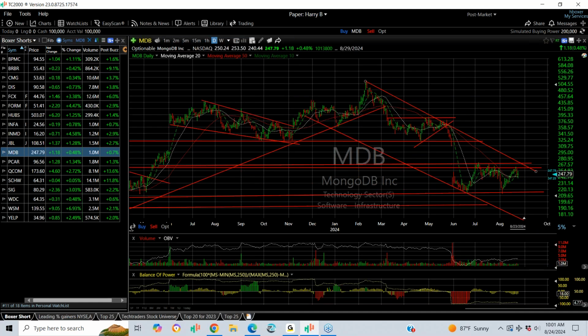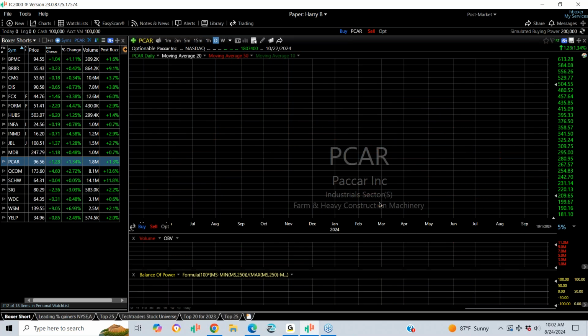MDB, head and shoulder type top at this bear wedge, followed by this consolidation is a 1, 2, 3, 4. Obviously, it breaks the double bottom at 210. You're headed down to 180 or less.